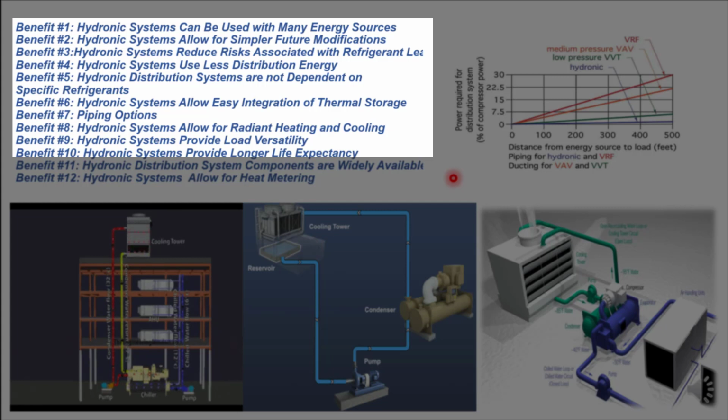Benefit number 9. Hydronic systems provide load versatility. In addition to space heating and cooling, hydronic systems can be configured to provide high-capacity domestic water heating, snow melting, and pool heating. These ancillary loads can be prioritized to reduce the total thermal capacity needed. VRF systems are not currently used for such ancillary loads.